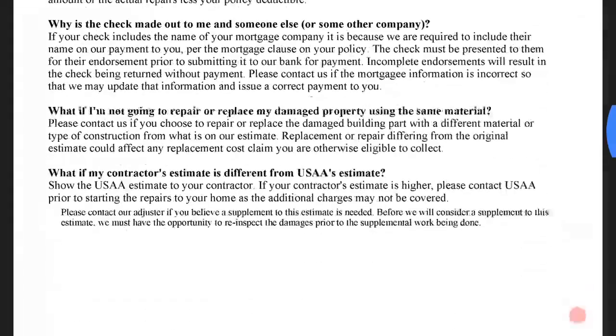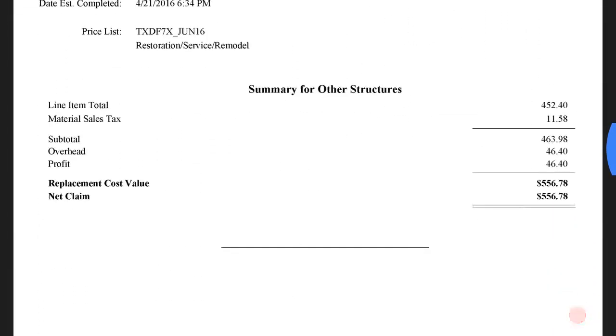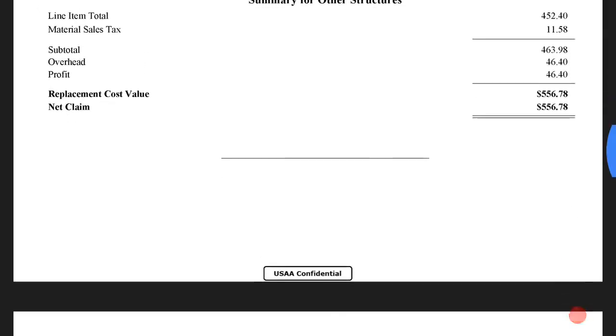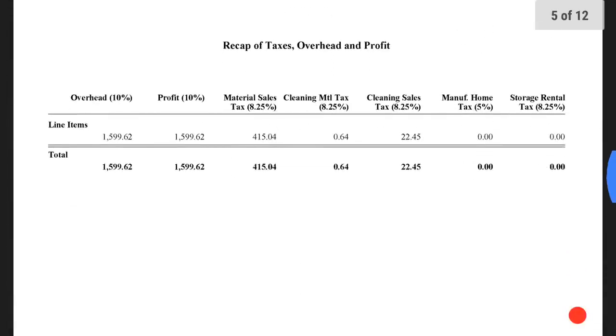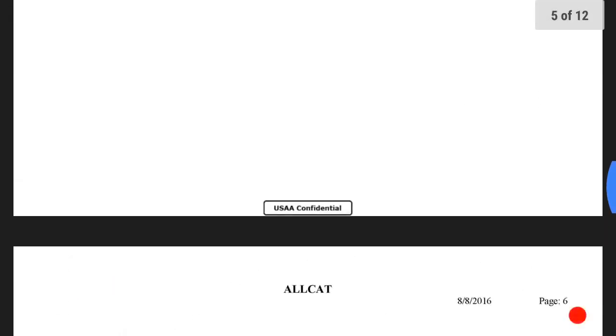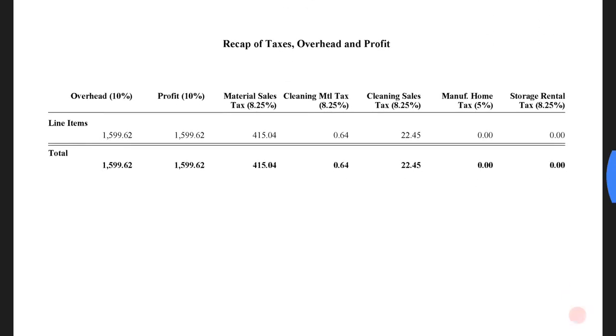Dwelling, frequently asked questions, other structures. Now we have something other than zero in the other structures. That's the fence. Frequently asked questions, a little breakdown there. What is the breakdown? Overhead and profit, something important, right? Right away we can see that they added overhead and profit. So that's positive. All right, and then we go on down.